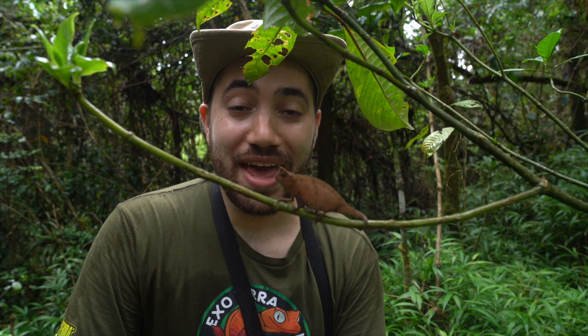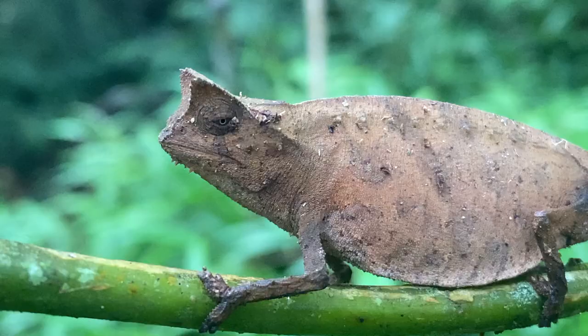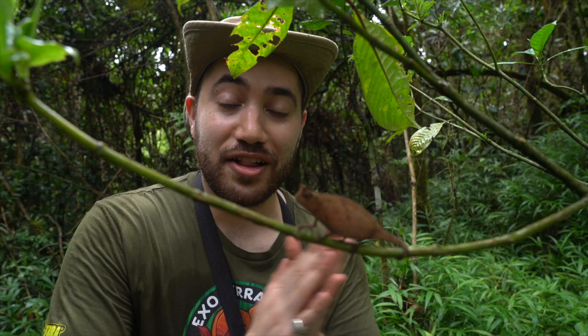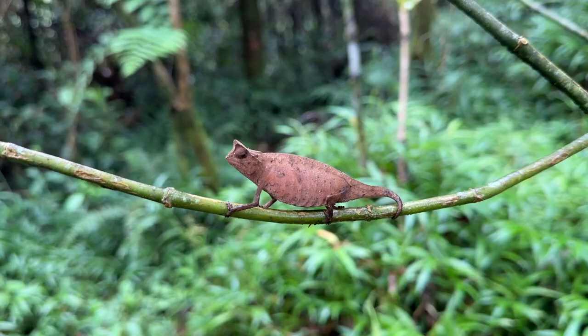All right, everyone, so we just came across the male Brookesia superciliaris. Now we get to see a female here. It's pretty awesome. Honestly, I think literally every species of chameleon we've come across, we found both male and female representation to show you the sexual dimorphism and sexual dichromatism that these animals possess.